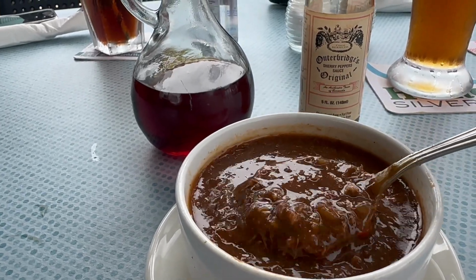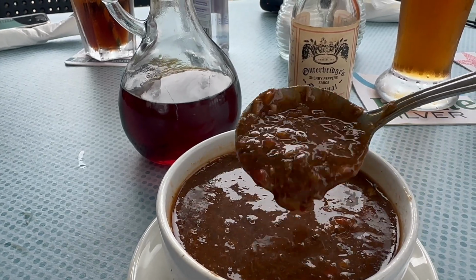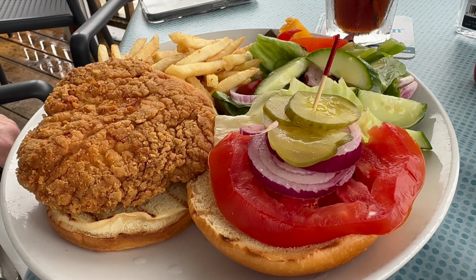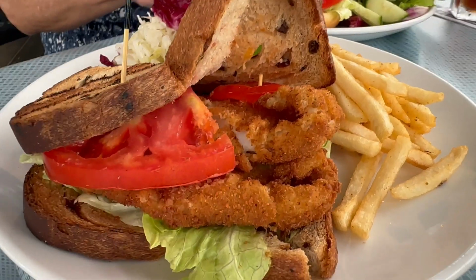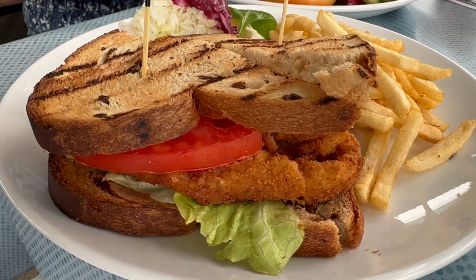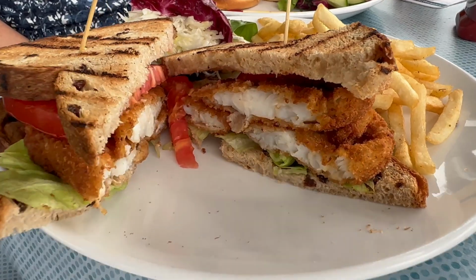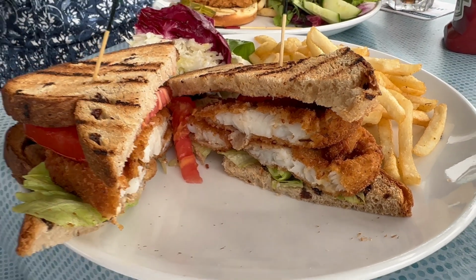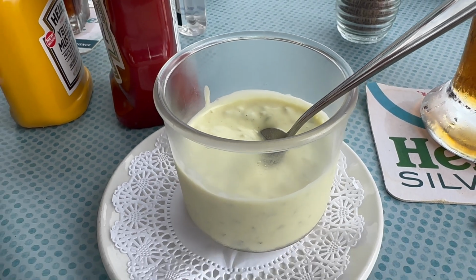The fish chowder was delicious. And my chicken sandwich was really something special. I loved it. And here's the Bermuda special fish sandwich on raisin bread toast. The fish sandwich was amazing. We never had a fish sandwich with raisin bread, but it really works. And also, don't forget the homemade tartar sauce.